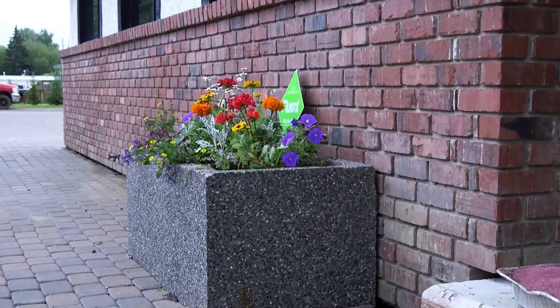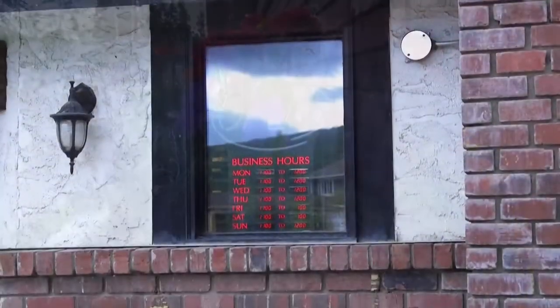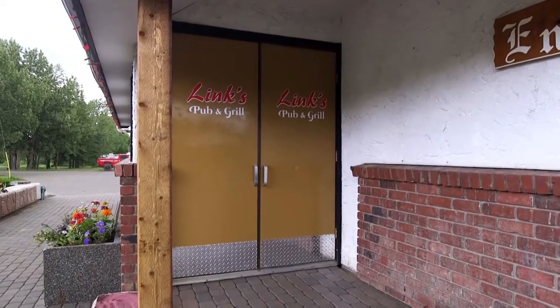Link's didn't just add the garden for the business aspect of it. Rob wanted to make sure that the pub was just as much part of the neighborhood as the many homes surrounding it. I don't think it's so much for the business as a whole, but as part of the neighborhood. You want to be able to fit in with your neighbors. Nobody wants to drive by a dumpy old little pub when they're going to their homes. People live in this neighborhood too, and we have to coexist.